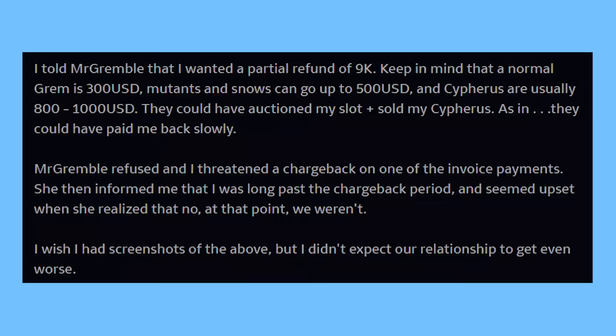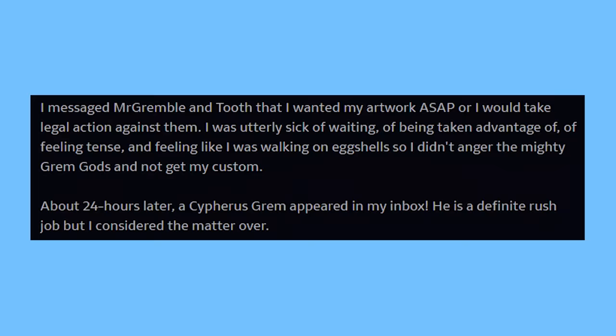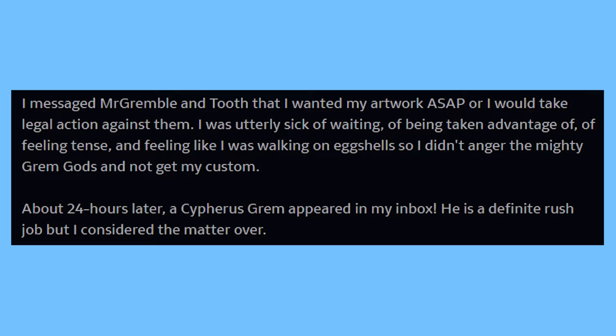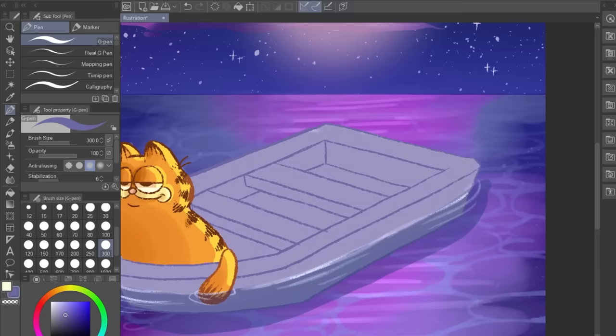Caravan explained that they had told Mr. Grimble about their manic state while bidding, and asked for at least a partial refund, which was refused. At this point, Caravan threatened to issue a chargeback, further souring their relationship with Mr. Grimble, which was already tenuous. Eventually, deciding against this for unknown reasons, Caravan instead demanded that the custom adoptable be finished immediately or they would take legal action. By this point, they were tired of waiting for their custom and were stressed out by their worsening relationship with the Grim Corp staff.